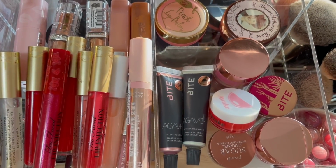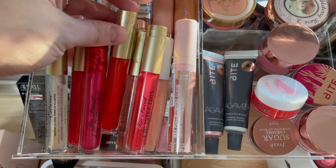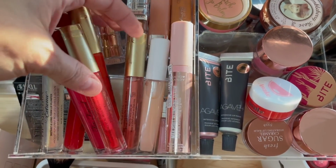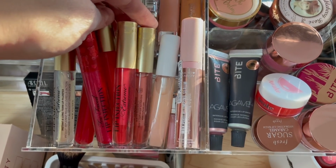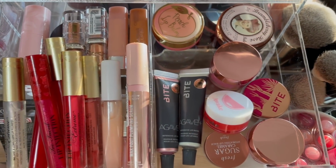Now we're ready to move on to this lip balm slash lip plumper drawer. I've got a lot of this Too Faced lip injection stuff that I really don't think I need to have this many. I know some of this came in PR a while back, and I feel like, gosh, I could shed a lot of those and maybe just keep one or two, and need to give a closer look to the things back there as well.